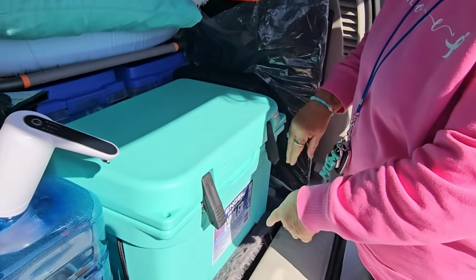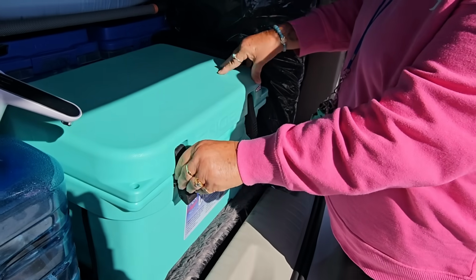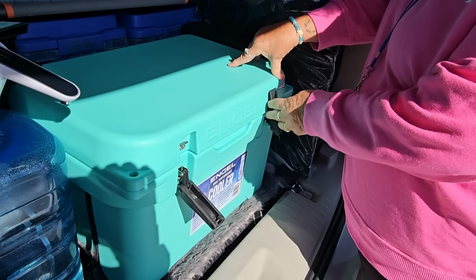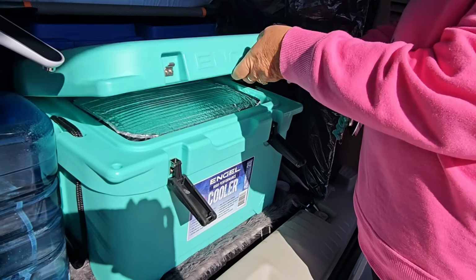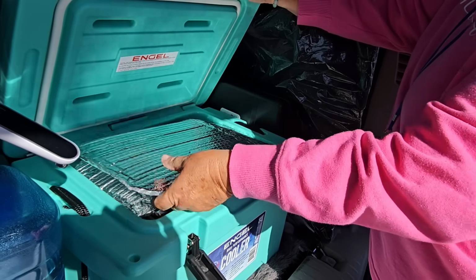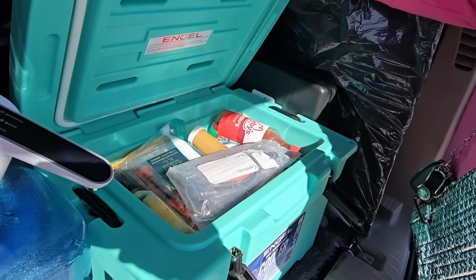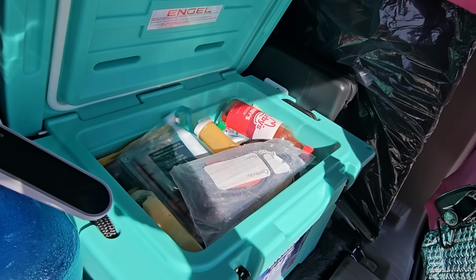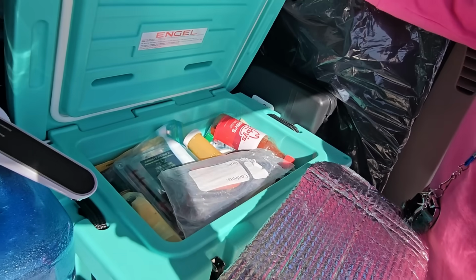This is my cooler. I have an Engel. I chose not to have a compression fridge. It does pretty well. I just use ice. I've put a little bit in here. Everything kind of fits in there. This is a 21 quart, I believe. And it's an Engel. Nice thick walls there.